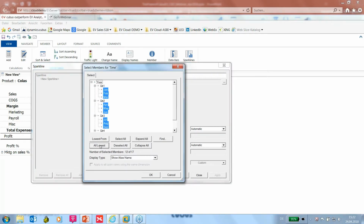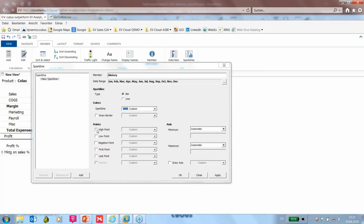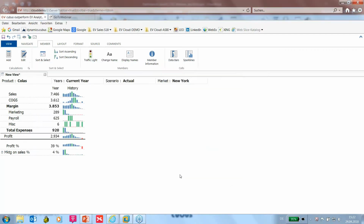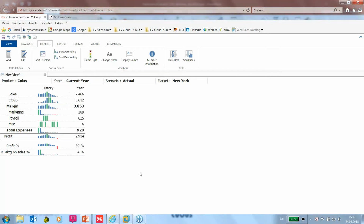I simply select the month level, one click. So I have all the levels of months. I add the high and low point. There are more things that you can add, and then I simply press and I get a sparkline. I can put that wherever I want to, okay?